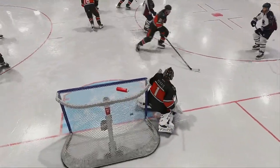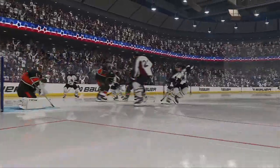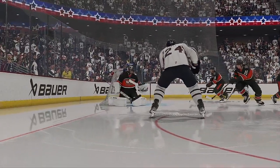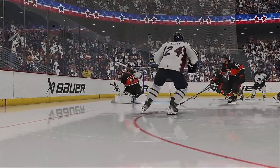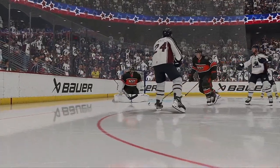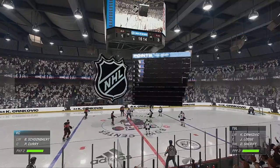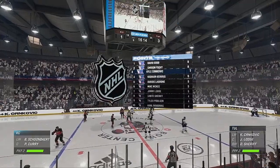Well, he certainly looks frustrated after letting that goal in, James. It's almost like a fielder in baseball. If you touch it, you should be able to stop it. And then he gets a big chunk of that one. Unfortunately, it goes in the netting. Tulsa's taken a two-goal lead to jump out here in period number three.